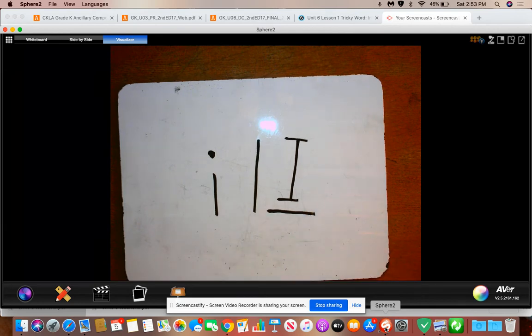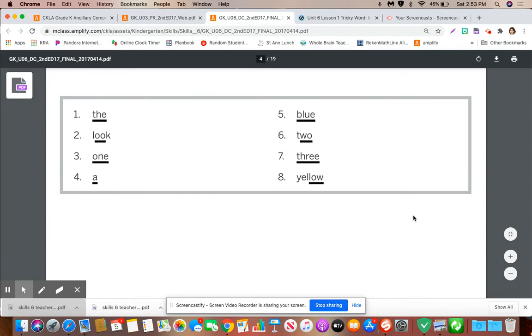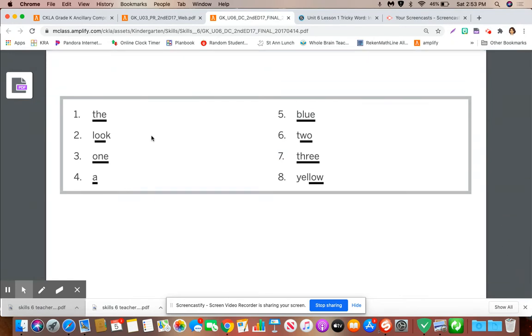Before we do, let's go through some of our tricky words that we've learned so far. Up on the screen we have our tricky words. These are words that don't play by the rules. You have to know what they are just by looking at them. Number one, what tricky word is that? Yeah, that's the word the. And then number two, we have the word look.